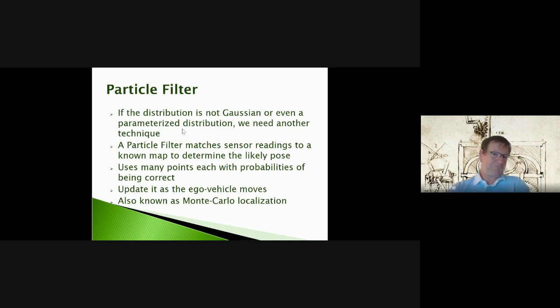But sometimes we don't have a parameterized distribution. You can get even more sophisticated. You can add in not just mean and variance, but kurtosis or skew or all sorts of things, right? But sometimes it's just so complex that we can't, right? So we're going to have to approach it numerically, right?